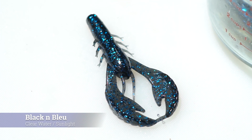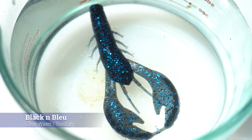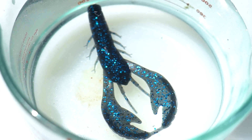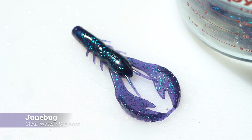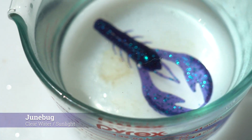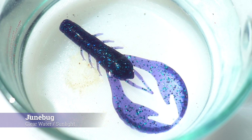Now here's black and blue. This is how we see it in the sunlight. You can see it's black body, blue flakes. In the clear water, those blue flakes really pop out even more. Okay, now June bug. Purple with green flakes. This is how we see it. In the water, that purple is a lot more vibrant, and those green flakes really pop out even more.